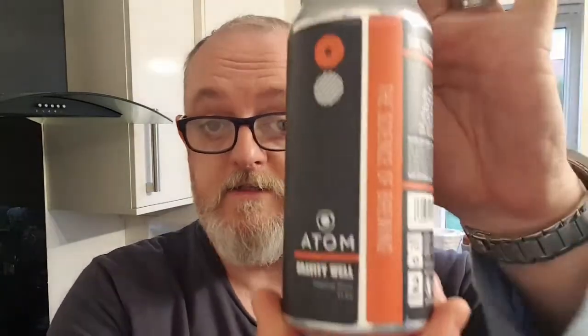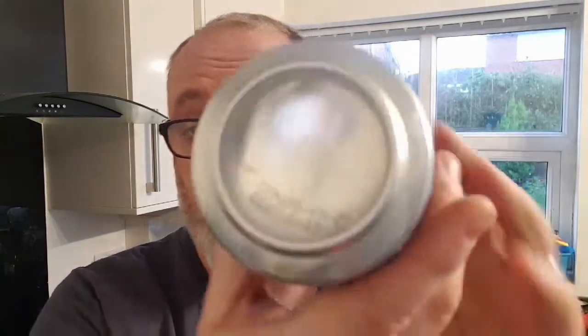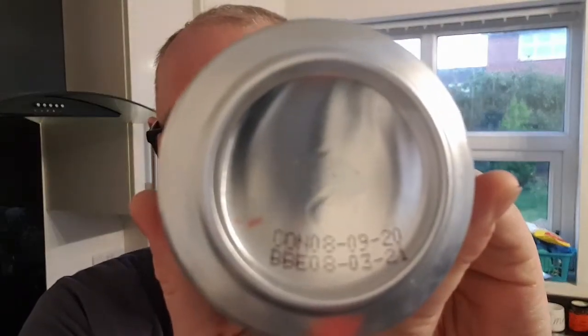Okay, so it's an Atom beer and it's the Gravity Well. This is an Imperial Stout weighing in at 11.4% ABV. It says so right there. Canned on the 8th of September 20 and best before the 8th of March 21. Says that at the bottom there.